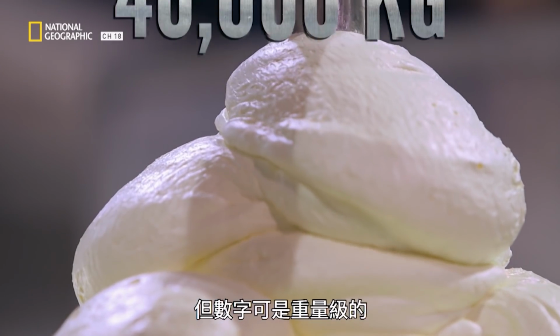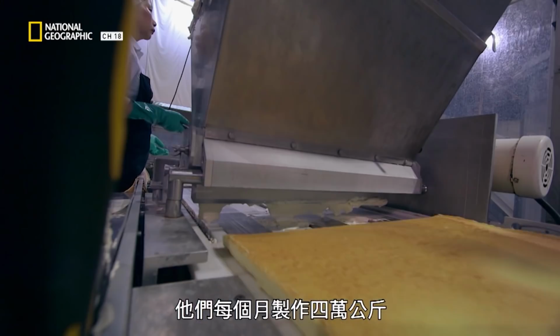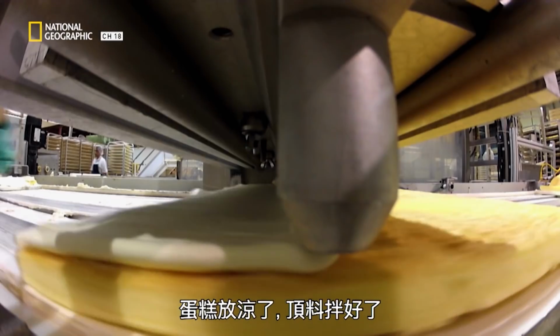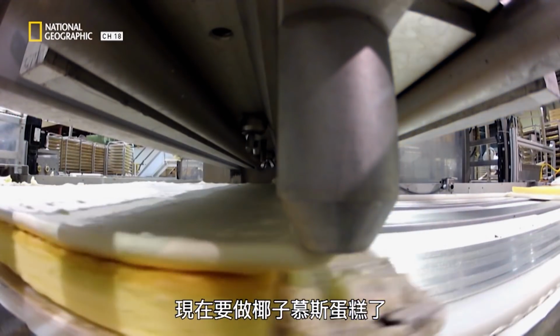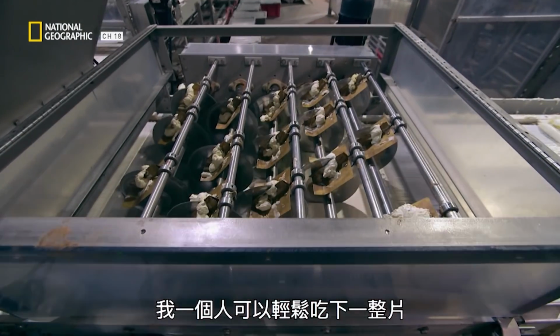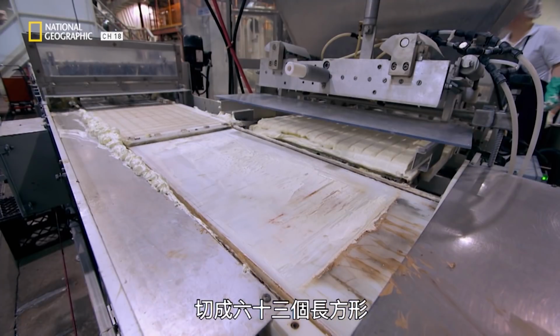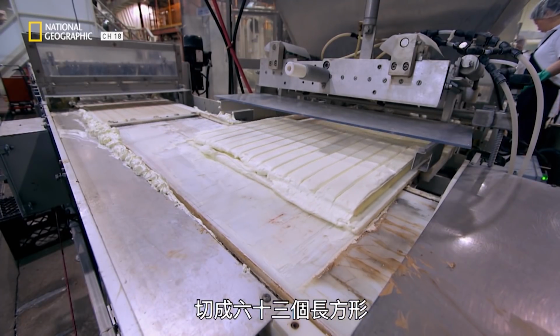But there's nothing gentle about the figures. They make 40,000 kilograms every month. So, the cake is ready. The topping is ready. Time to make some coconut mousse cake. I could totally easily consume a full slab myself. Hold on. First, rotating blades slice each slab into 63 rectangular pieces.